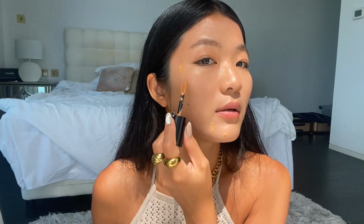So this is what I'm looking for, if this is something you're looking for. More dewy, more moisturizing, but a medium coverage. And this is the one you need to look for: Giorgio Armani Luminous Silk Liquid Concealer. I'm just gonna use this to cover my pigmentations.